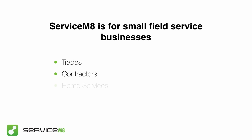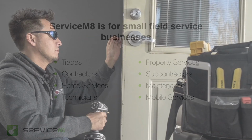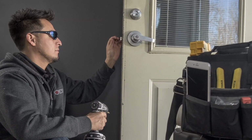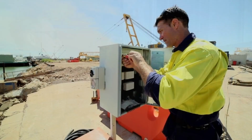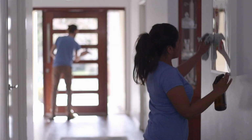ServiceM8 is specifically designed for small, field-based service businesses, like those in the trades, subcontracting, technical, or home services, the kind of businesses which mostly go out to someone's home, business premises, or construction site to carry out work. And ServiceM8 is ideal for those kind of businesses which carry out high volumes of smaller, shorter jobs. So, for instance, you might do 1 or 2 jobs a day, or several.